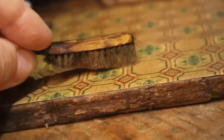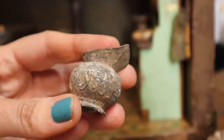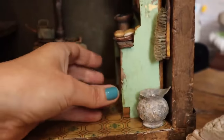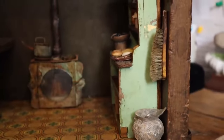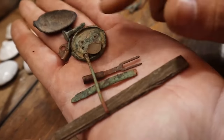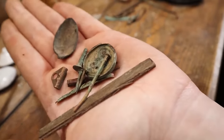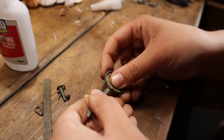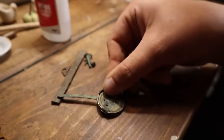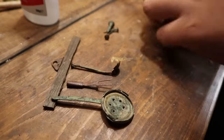There are a lot of doll-related things. I love that old toothpaste. That's an old bone toothbrush from a 1920s bottle dump. I was quite chuffed with this too. It was fun. I made a little sieve. Utensil shelf. Yes, a ladle, a sieve.